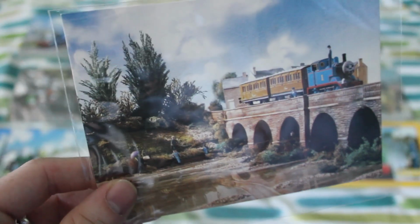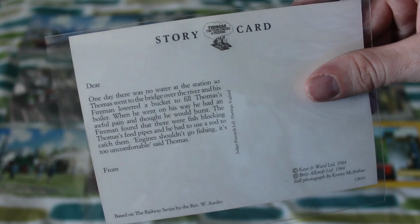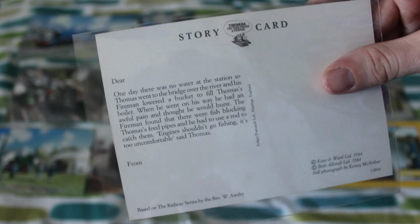We've got some people there fishing, and again on the back tells you pretty much the story of Thomas Goes Fishing.